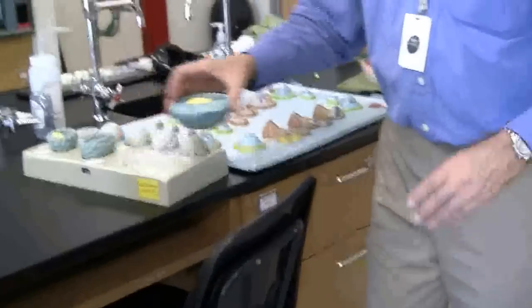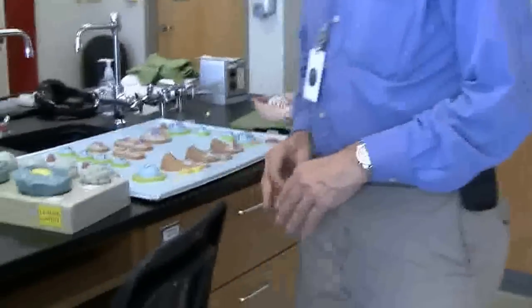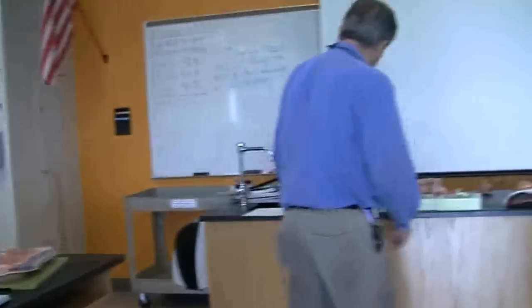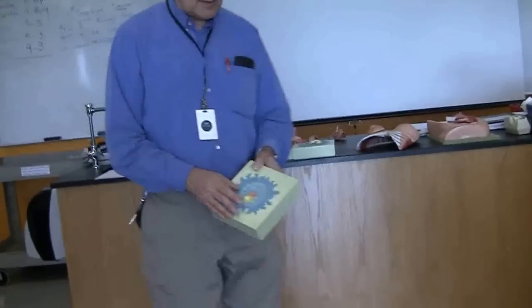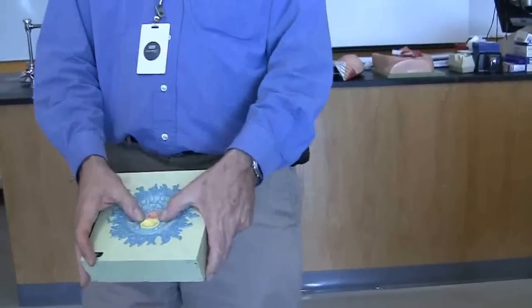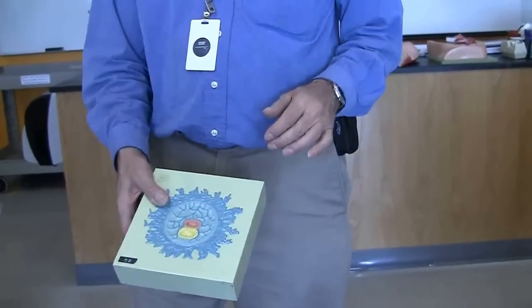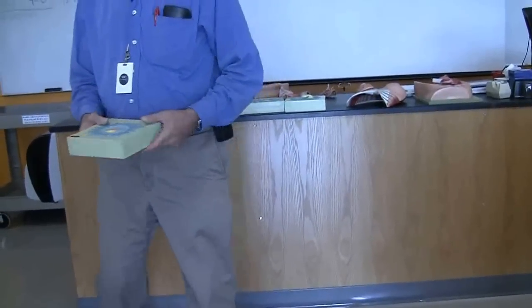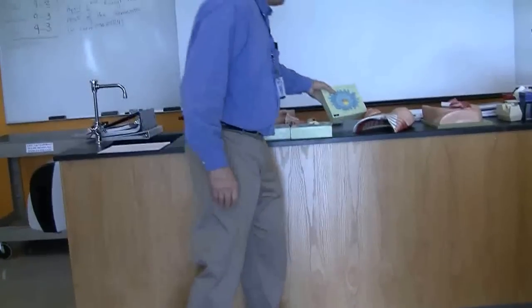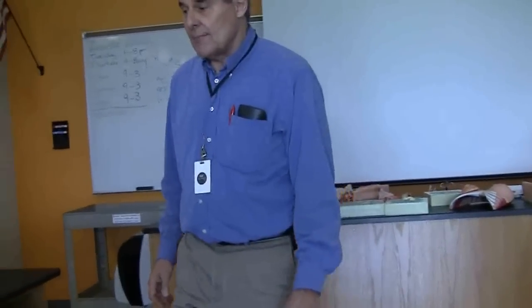Eventually, it flattens out into a bilayered embryonic disc, which we see here, which lies between the two extraembryonic membranes, which are the amnion and the yolk sac. So the embryo is actually right here, between those two layers, the amnion in orange and the yolk sac in yellow. Okay? I'd like you to know these extraembryonic membranes and what they do. These are membranes around the embryo.